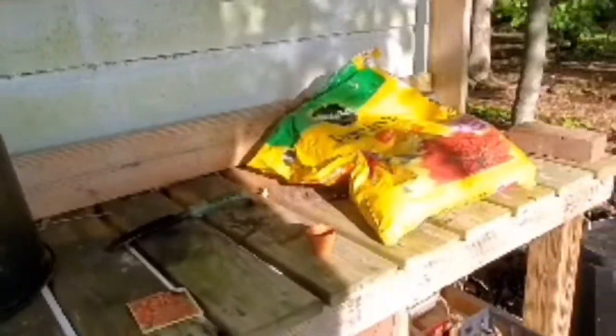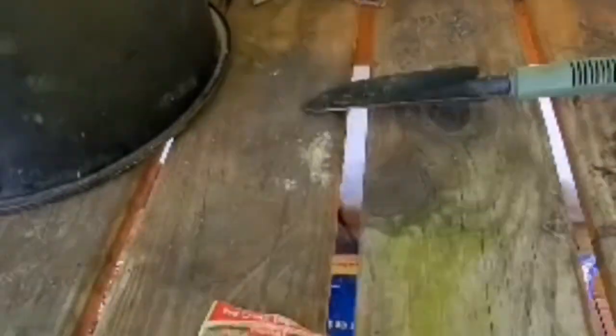Hi, I'm Kelly, and this is my garden. And I'm going to show you how to plant seeds and put them in some dirt, and I'm going to show you how a plant starts. Are you ready? Okay, this is my potting bench, and on my potting bench I have a few things we need to grow some food.